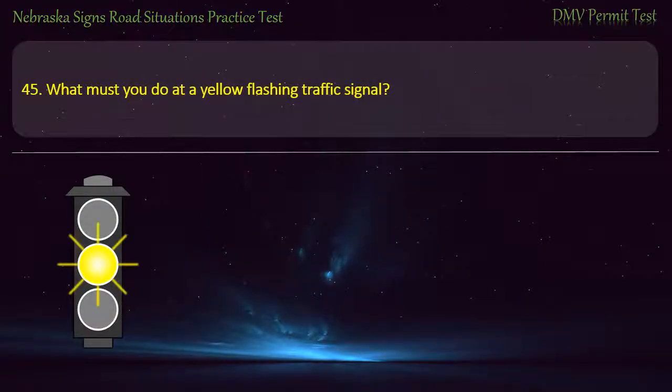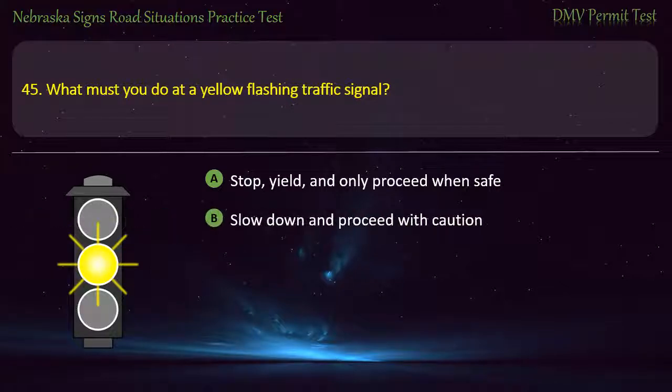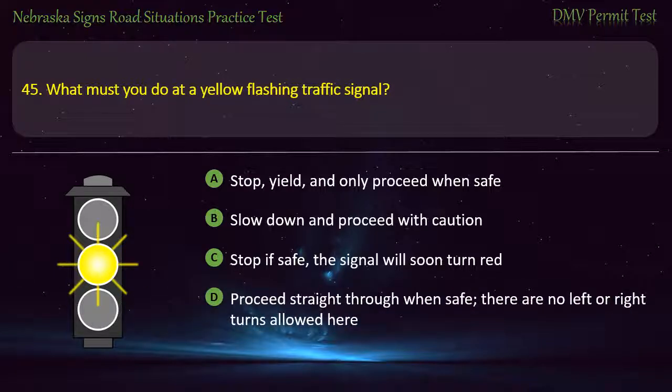Question 45. What must you do at a yellow flashing traffic signal? Stop, yield, and only proceed when safe. Slow down and proceed with caution. Stop if safe, the signal will soon turn red. Proceed straight through when safe, there are no left or right turns allowed here. Answer. Slow down and proceed with caution.